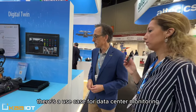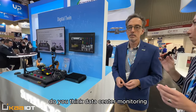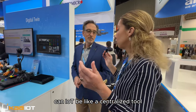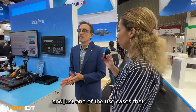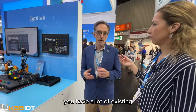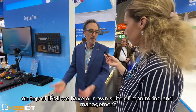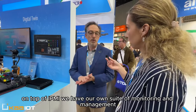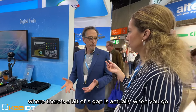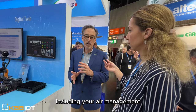What do you think about a use case like data center monitoring? Can IoT be a centralized tool to monitor all of the data center operations? So in a typical data center, you have a lot of existing protocols and infrastructure for device lifecycle monitoring. A lot of stuff rides on top of IPMI. We have our own suite of monitoring and management. That's for the individual device. Where there's a bit of a gap is wanting to go one step higher, on the rack level and the data center level, including your air management.